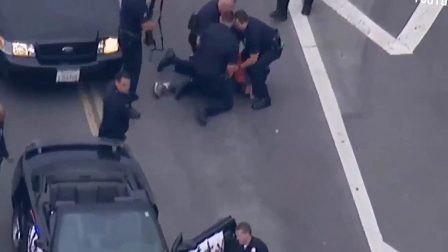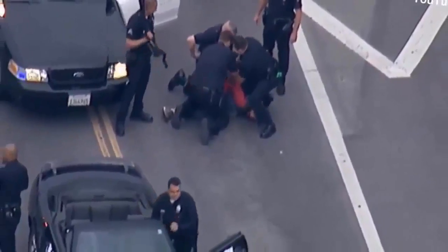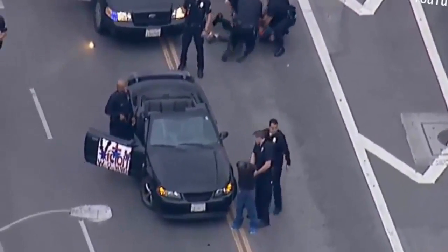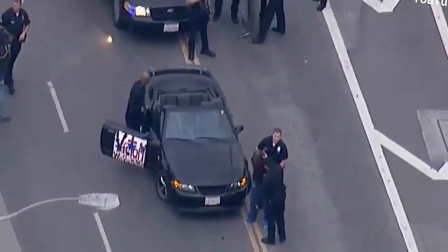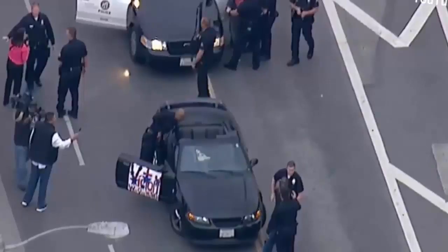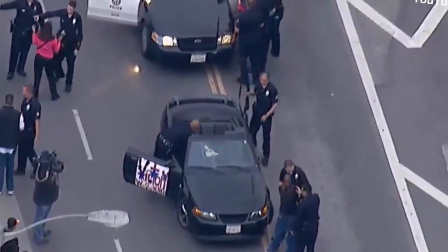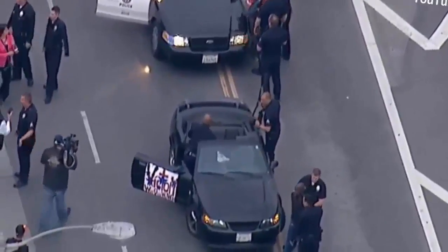You have one unstable individual, now two people under arrest after a slow-speed pursuit, the likes of which we have not seen here, as far as I can remember. This is just totally bizarre. Now two people under arrest, one person doing everybody a favor by bringing this pursuit to an end, but not the way anybody would anticipate, and certainly not the way LAPD would encourage for anybody to behave, especially in the middle of Ventura Boulevard traffic. So now you have a little bit of a crowd forming. They're going to try and keep people on the sidewalk.